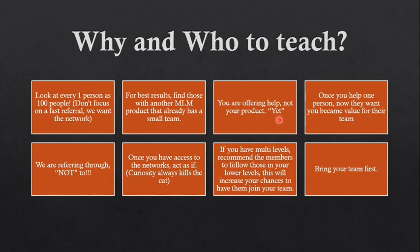Feel free to let them know you have opportunities if they wish to have a look. But don't actually try hard to recruit yet, because they are going to ask you for it. Okay, so we are offering help, not your product. So we're going to offer them help to do whatever they are doing. Okay, so we're going to offer them help for their product.